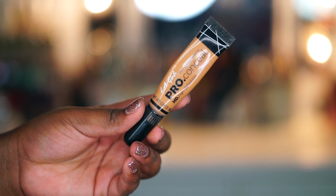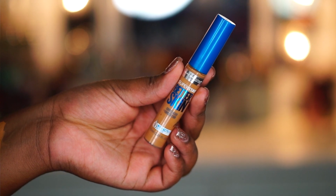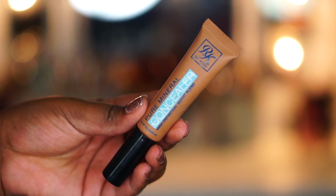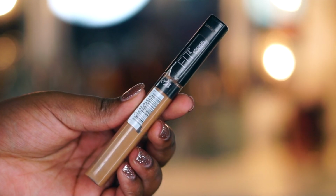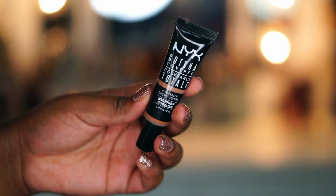So the concealers we're going to be doing a battle of in the video are going to be the LA Girl Pro Conceal HD High Definition Concealer, the Maybelline Super Stay Better Skin Concealer, the Ruby Kisses Pure Mineral Concealer, the L'Oreal True Match Super Blendable Concealer, the Maybelline Fit Me Concealer, and also the NYX Gotcha Covered Concealer. So those are the 6 concealers we are going to be doing today.